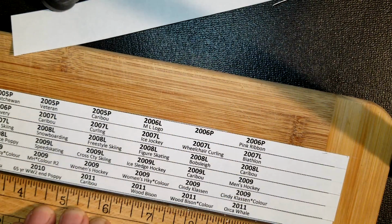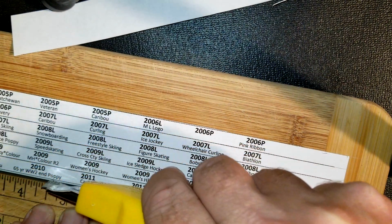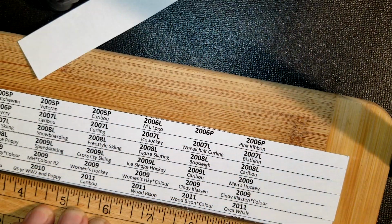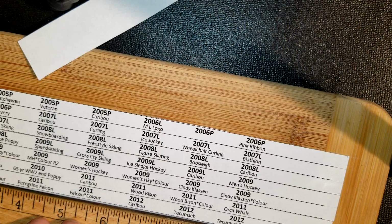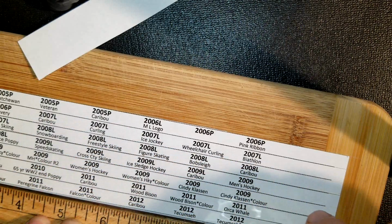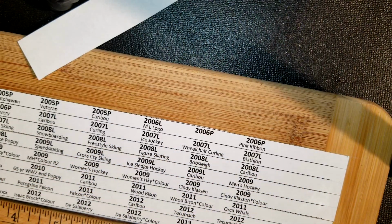But yeah, I think this should work really well. It does add in probably, well, how many were there? There's probably 10 to 11 different coins that I've added into the book now, so that should finish off those pages and allow me to put in some of the variants that I have.